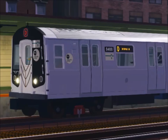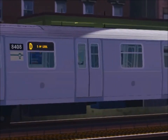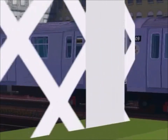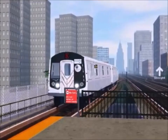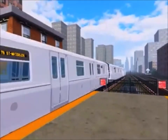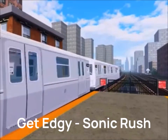The road's boring, the rolling stock's boring, it messes up with the K, I just don't like it. However, it might get a bit more interesting since there's provisions for an extension past 78th Street, but now, the trivia. The D's NTT announcements were also done by Blocks Russell. The D also has announcements that go via Cologon, and the music for the D is Get Edgy from Sonic Rush. Even the trivia is short as hell.